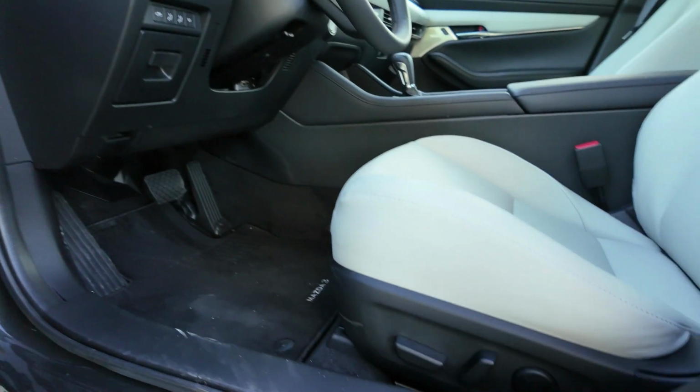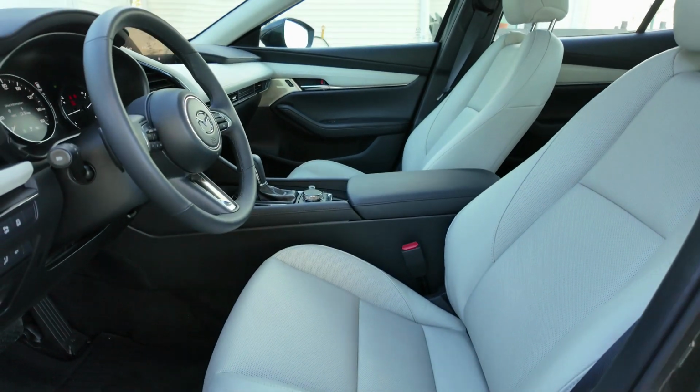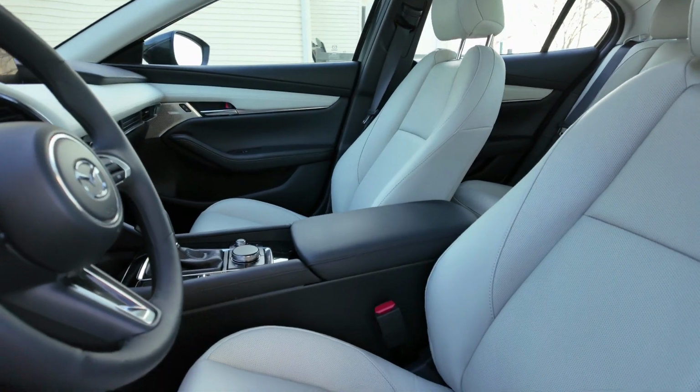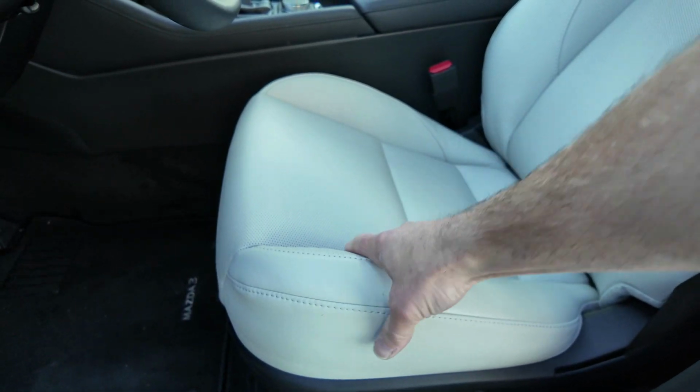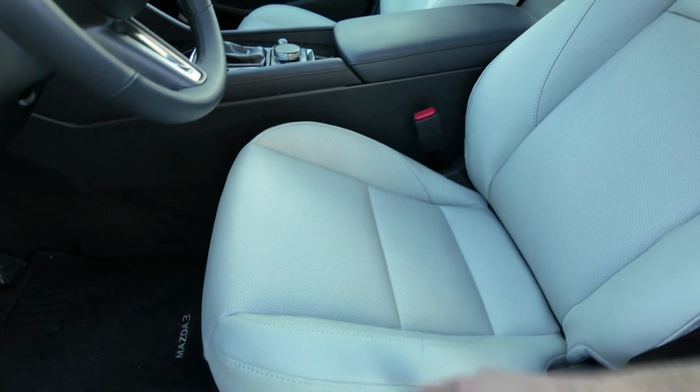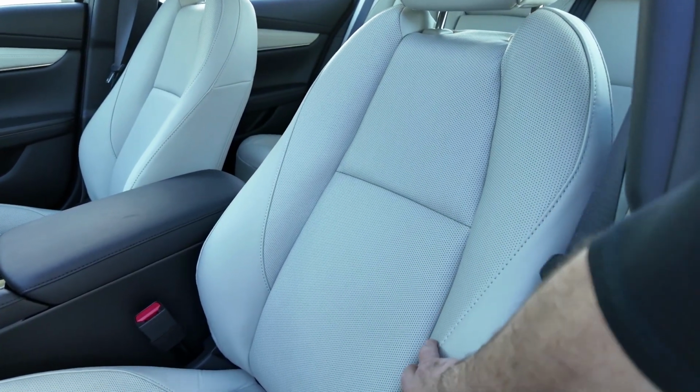All right, we go to the seats. We do have powered seats with lumbar, which is awesome. These seats are really cool. They are pretty comfortable down here. You see how bolstered they are right here? That's gonna keep you planted in your seat when you're taking those tight corners. Up here, same thing. You got really tight bolstering right here to keep you in your seat.